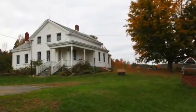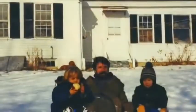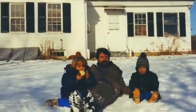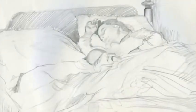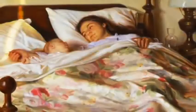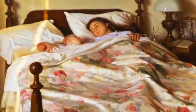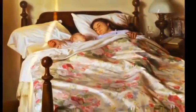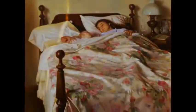The farmhouse was white clapboard, drafty in the winter and hot in the summer. But it was a perfect place to raise 2 young boys. One morning I started sketching scenes of mother and baby in bed. This became the inspiration for my painting entitled Anita and Elliot. I think of this painting as a tribute to my wife and children, who gave me so much in life and mostly an inspiration to paint.